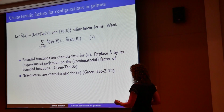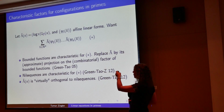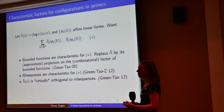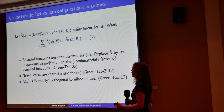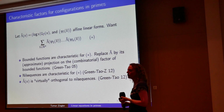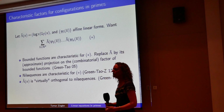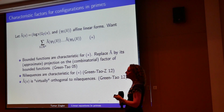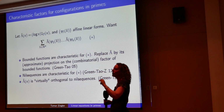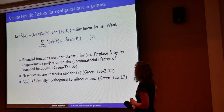And lastly, Green and Tau show that for this specific function that we have over here, which would not be true for a general function, but for the specific function associated with primes, they're orthogonal to all nil sequences except for very special ones, the periodic nil sequences with bounded period. So this is virtually orthogonal to nil sequences. They would be orthogonal to general nil sequences, except for those periodic nil sequences with bounded period. From there is where the C from the asymptotics comes from. Right, so I think I'll finish here.